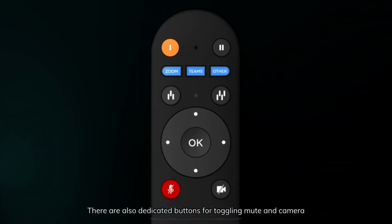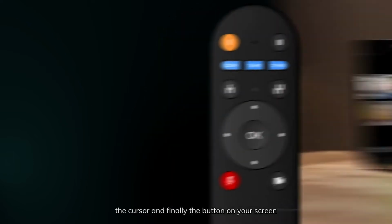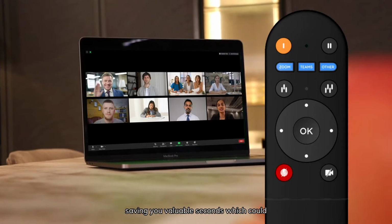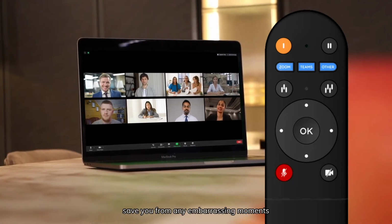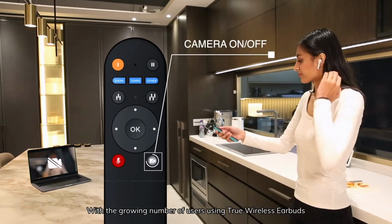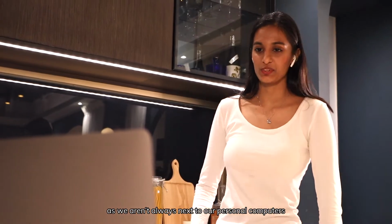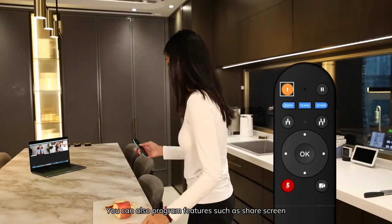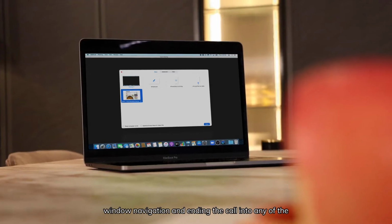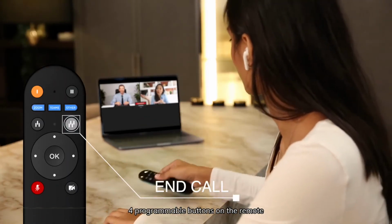There are also dedicated buttons for toggling mute and camera, removing the need to find the mouse, the cursor, and finally the button on your screen, saving you valuable seconds, which could save you from any embarrassing moments. With the growing number of users using true wireless earbuds, it isn't as convenient to get to our keyboards as quickly, as we aren't always next to our personal computers. You can also program features such as share screen, window navigation, and ending the call into any of the four programmable buttons on the remote.